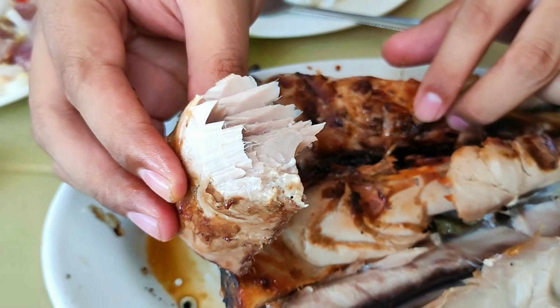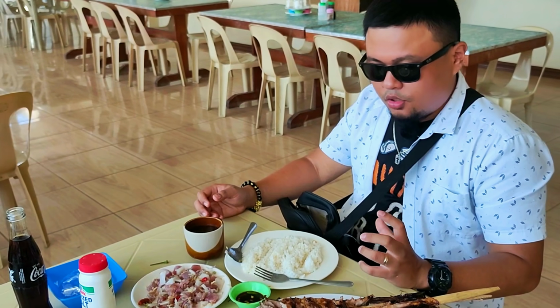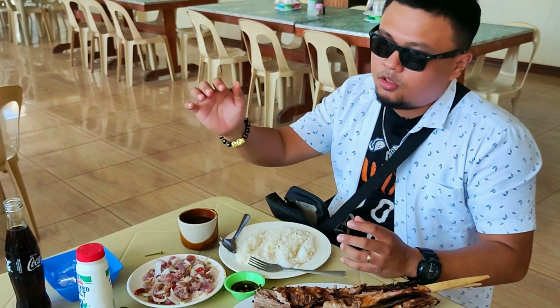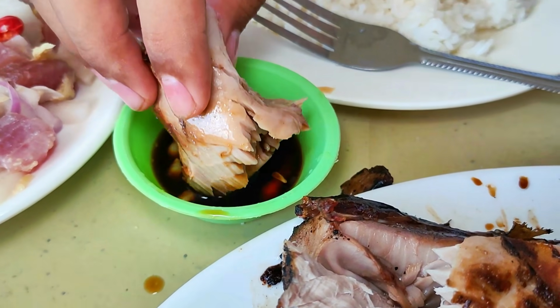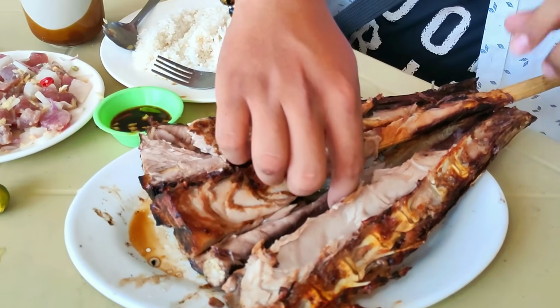Wow, that is really freshly made. It's meaty and it's chunky, of course. And I like the flavor of the tuna when it's combined with the soy sauce. Really nice.